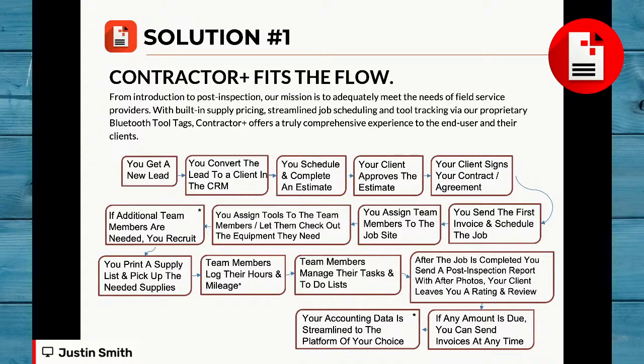So after that, you print your supply list and go pick up your supplies or have them delivered to the job site. So we're working on integrations with Home Depot and Lowe's and Menards and everybody else to kind of automate that whole process and make your life a lot easier there. And what's really awesome about that is our estimator has most supplies built right into it. So you don't have to guess what things cost.